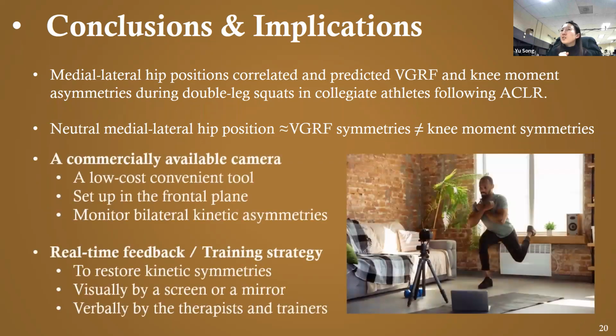We think we could use a commercially available camera set up in the frontal plane as a low-cost and convenient tool to monitor such bilateral kinetic asymmetries. We could also use this method as a real-time feedback or training strategy to help patients restore kinetic symmetry, which could be visually provided by a screen or a mirror, or maybe verbally provided by the therapist or trainers.